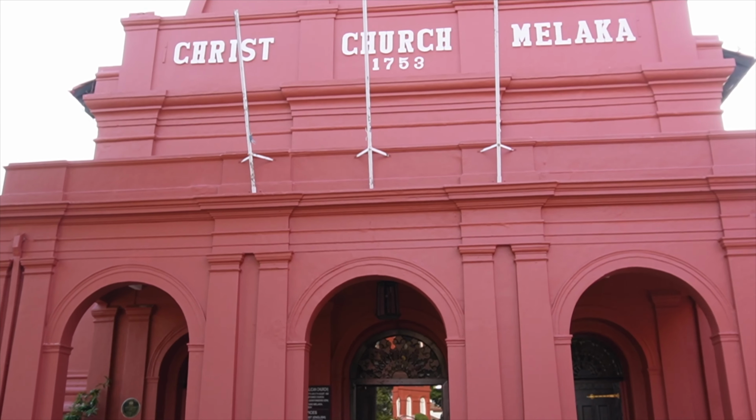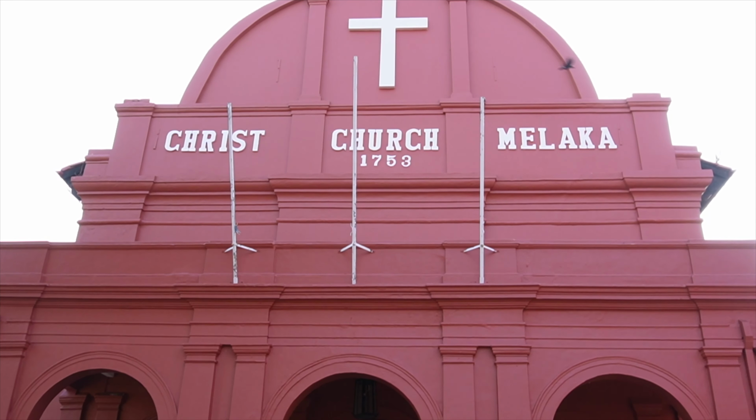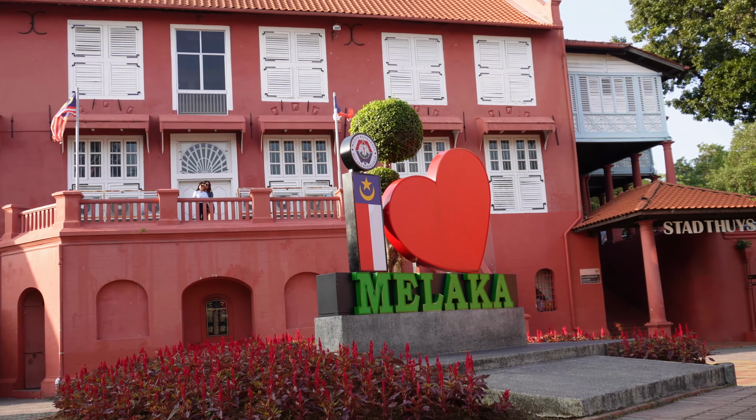And it's really pretty. We've just ended up at St. Paul's Church, which is one of the famous landmarks here in Malacca. And the reason I think it's so famous is because Malacca was previously under Dutch rule. And this is one of the most intact buildings that can show that Dutch influence here. And it's really beautiful. I love the color of the buildings here. They're like a reddy, pinky sort of hue.